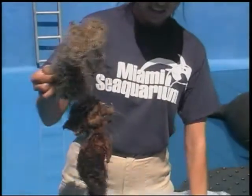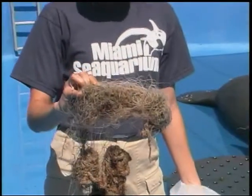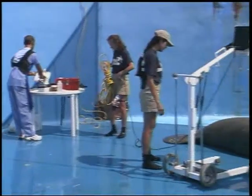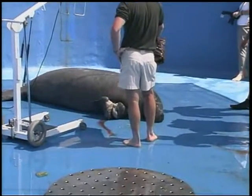A combination of stainless steel, rope, and monofilament fishing line were found on Bonnie's right flipper and became deeply embedded, causing bone fractures and massive infection. In order to prevent further damage, her flipper had to be amputated.